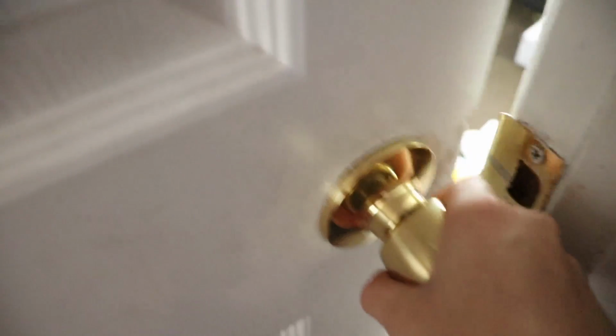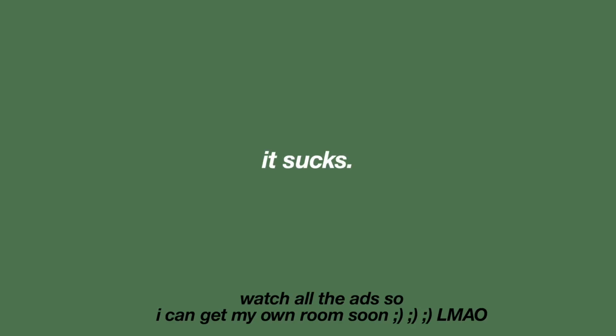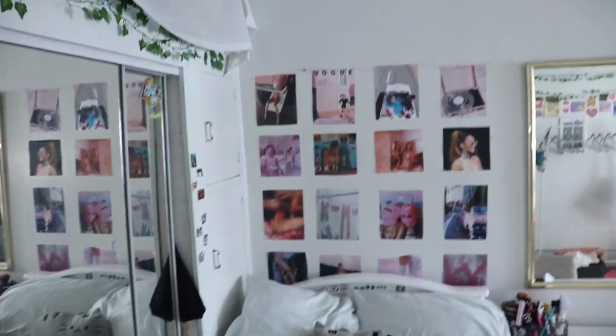Okay, so before we enter the room, I just quickly wanted to address the dozens of questions I've gotten in the past about why I have 2 beds in my room. And the simple answer is, I share rooms with my sister. I know, it sucks. Anyways, now let's actually go into my room.